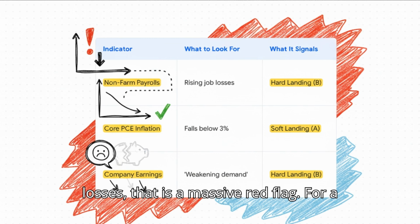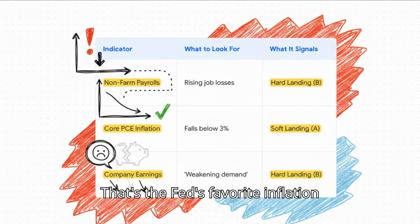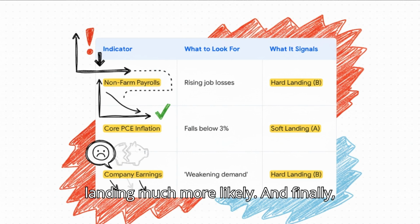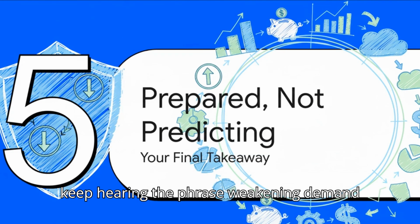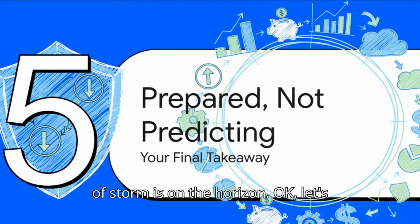That's the Fed's favorite inflation number. If that number is falling steadily below 3%, that makes a soft landing much more likely. And finally, just listen. Listen to what CEOs are saying on their earnings calls. If you keep hearing the phrase weakening demand over and over, that's a pretty clear sign a storm is on the horizon. Okay, let's bring this all home with the single most important idea from this entire explainer today.